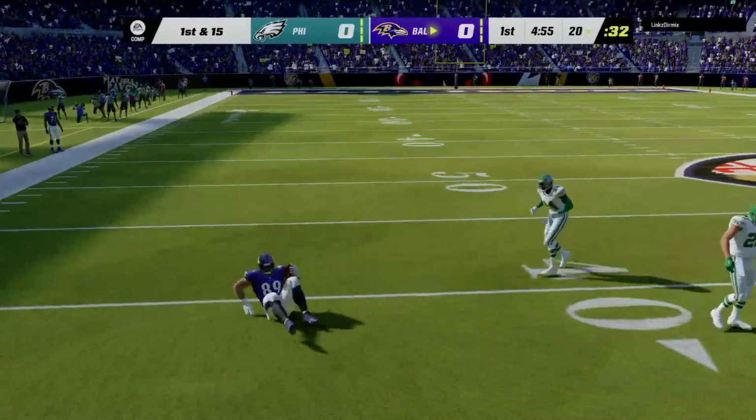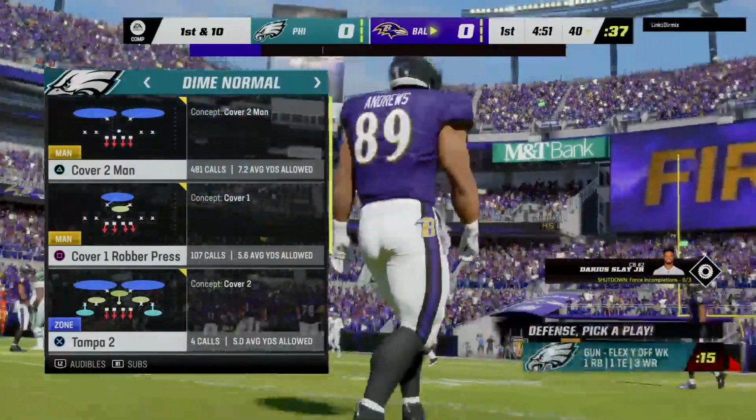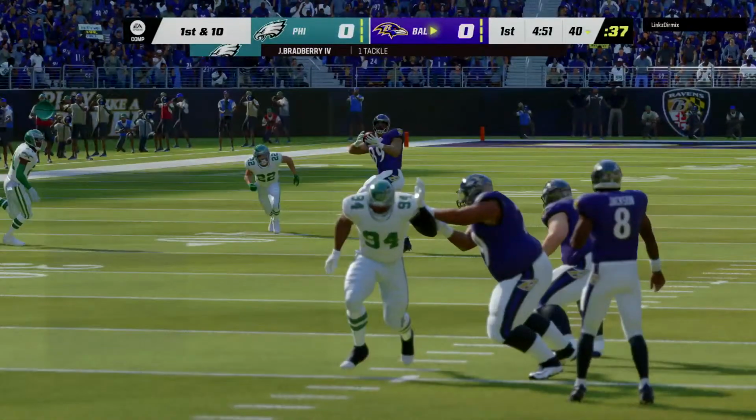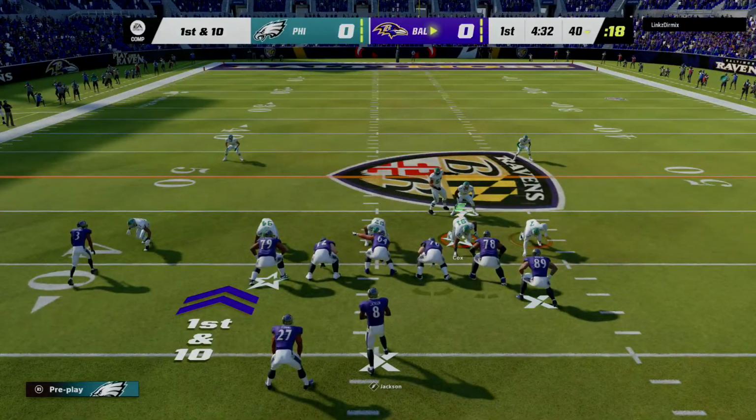Jackson's throw into the hands of Andrews. And he'll be corralled well upfield right around the 40-yard line. Just like that, a pickup of 20 on their first play from scrimmage. So quickly, all the way up at the 40-yard line.